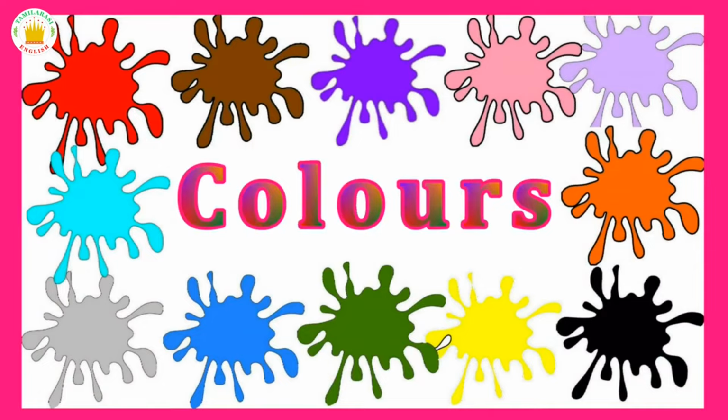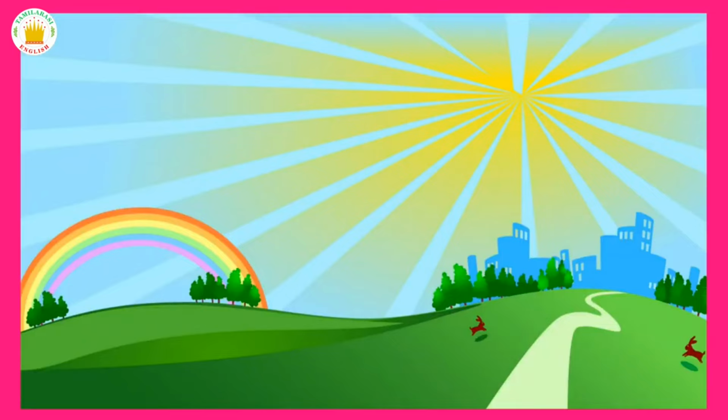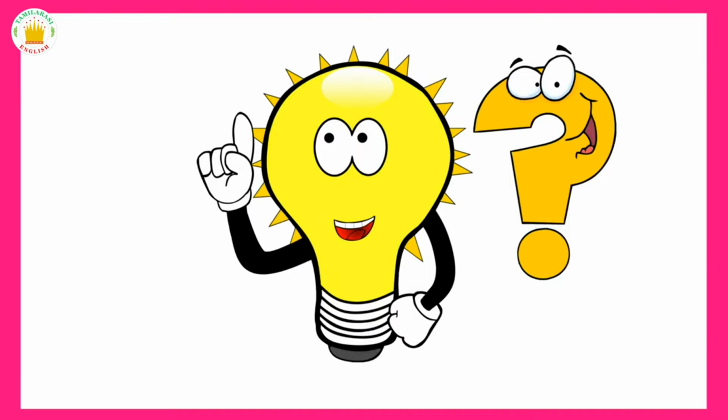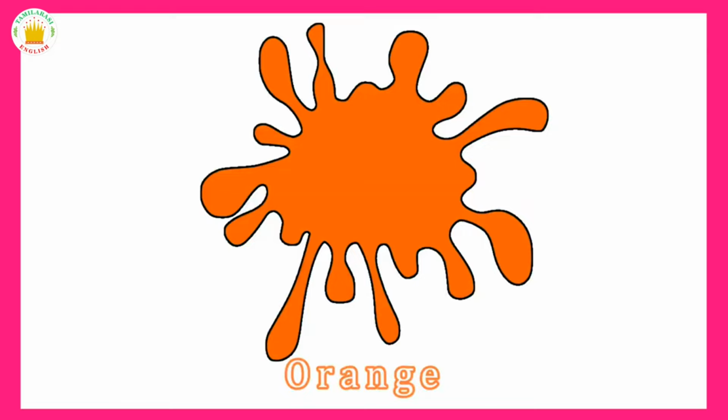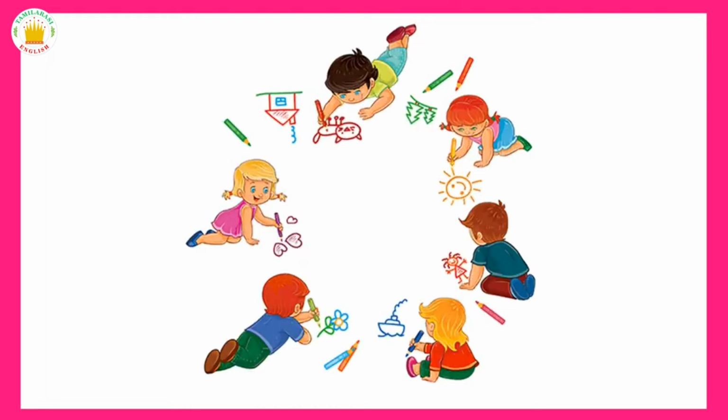Colors. Hi kids, today we are going to learn about colors. Colors are everywhere. Do you know some things have no color, which is known as colorless? For example, water is colorless. Colors are the property of light. Using prism, you can see so many colors in the light. Which is your favorite color? Orange. Orange is such a beautiful color. Kids, let's join and see colors and objects which has unique colors.